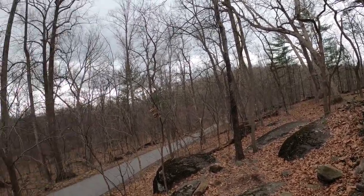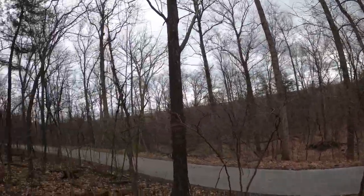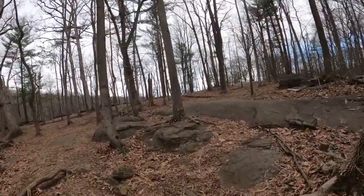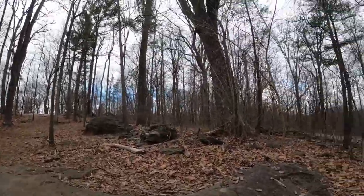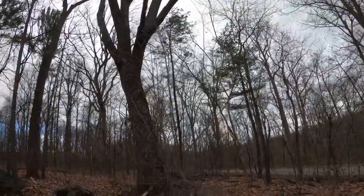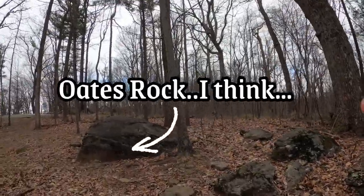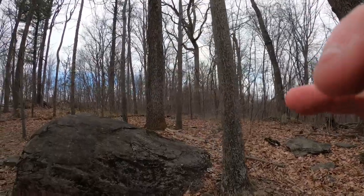Now there is another marker here, and we were going to try to find it, but we are too pressured for time, and we have a lot to cover. And this was the most requested thing from you guys, Little Round Top. And it is raining, great. But we're going to continue on anyway.